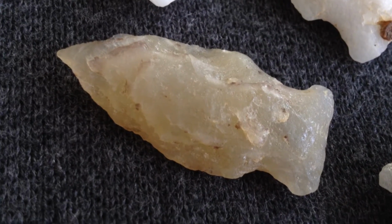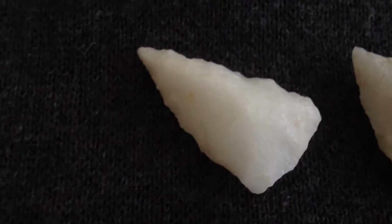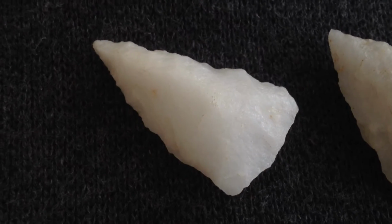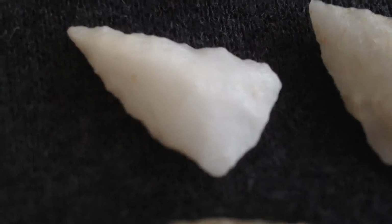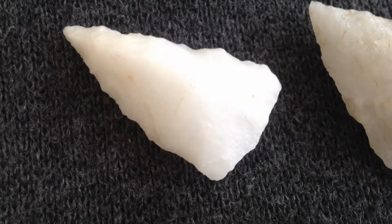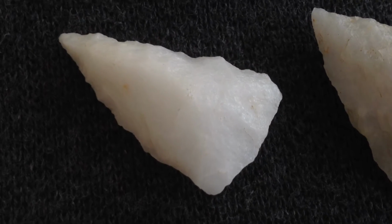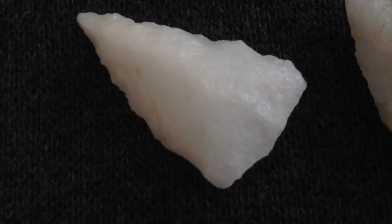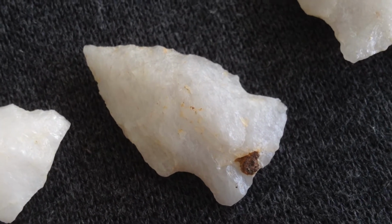This is actually greenish, tannish quartz. Look at this triangle, will you? Crazy piece, 1.25 inches. Just fantastic workmanship. Well, that's the bad exposure. There we go. Let's try that. Great piece. It is worked right off the back, so that's a full piece.